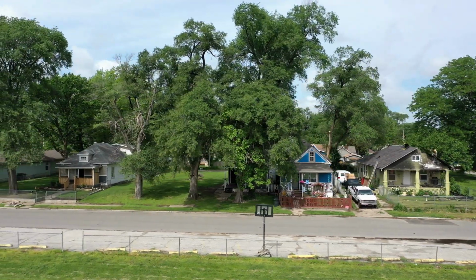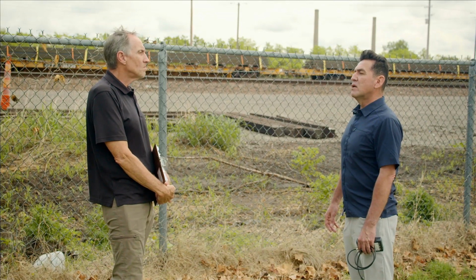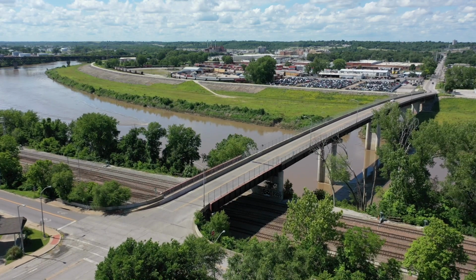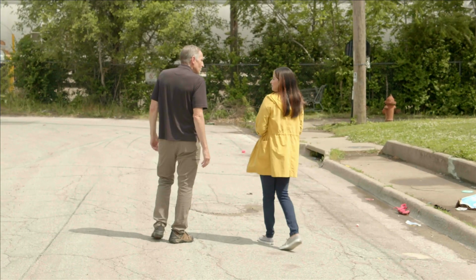They want to make sure that they can live in a community that's safe, where they can breathe clean air and have clean drinking water. We deserve to have health, right? We all deserve to be healthy. And if we don't have our health, then we don't really have much of a quality of life.